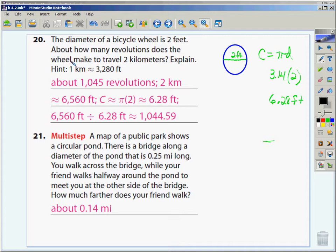They said they want to know how many revolutions it makes to go 2 kilometers. They gave me how many feet is in 1 kilometer. So if I multiply this by 2, I'd get 6,560 feet in 2 kilometers. So I take that 6,560 feet, I divide it by 6.28 to find out how many times that's going to have to turn, and it would be approximately 1,044.59. If I take 6,560 divided by 6.28, it's going to tell me that it's going to take approximately 1,045 revolutions to go 2 kilometers.